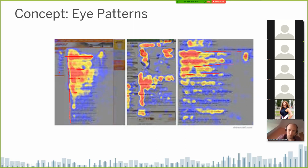So you can see very distinct F patterns. And also notice that most of the attention is on this left margin. We read English left to right, and so we're expecting everything to have the important stuff on the left side. That's a clue right there in layout and structure. Left side, most important. Right side, less important.